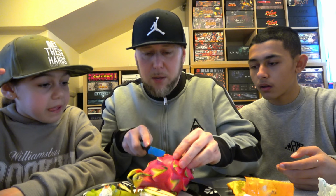We've got a lot of this. How do I cut it? Cut in half. Cut this way? Yeah. Let me cut it this way. Alright, here we go. Oh, it's purple! I've never tried this one. Yeah, the white one. Is it white? Oh, man. I had a purple one before. Look at this one.